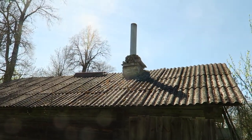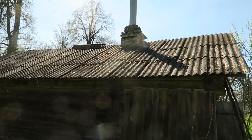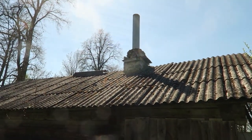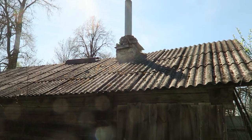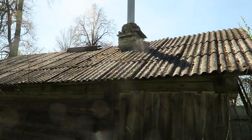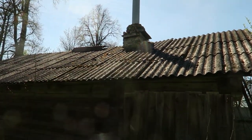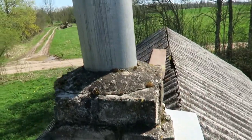Okay, so at the moment, this is how the chimney is. It's just a piece of pipe at the top, and it protrudes maybe a foot and a half, something like that, out of the roof. So I'm just going to break off this top part so that it actually sits flush with the roof here. Okay, it's a little bit windy up here just now, so I'm probably not going to film much of this. Anyway, this is how it looks up here.